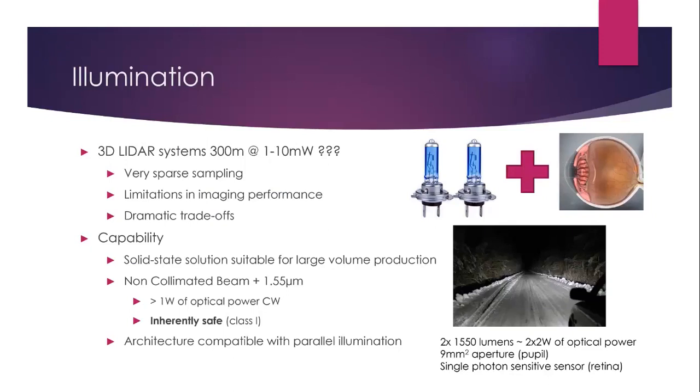In our case, our architecture is able to work with fluid illumination, so we don't need a collimated beam. We are able to illuminate the full scene at the same time, and this fact enables us to use a lot of power. A lot more power, like more than 1 watt, several watts, but at the same time still being eye safe and complying with all regulations. And still, with our sensor architecture, we are able to reconstruct the direction and the distance of the light coming from any object in the scene.